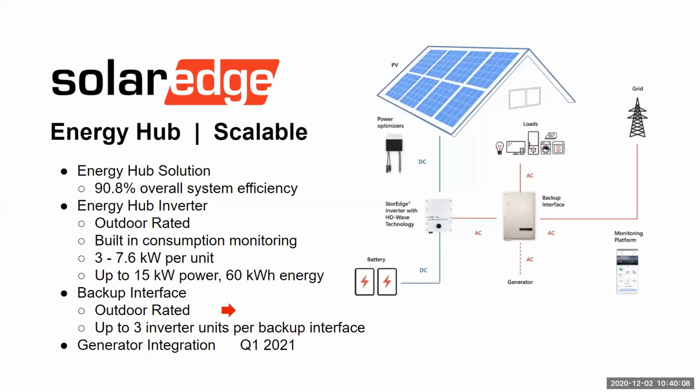So if you want to go up to 3, the one thing I'm still working out in terms of understanding is that I believe if you do 3 inverters, you're going to get up to almost 18 kilowatts of output. But if you have a generator integration, it may be limited to 15 kilowatts of power. So I'm still trying to understand what the maximum power output associated with the backup interface is. But if you're doing multiple batteries, you have up to 60 kilowatt hours worth of battery energy.